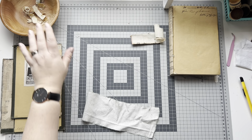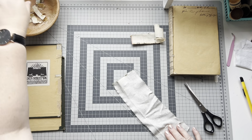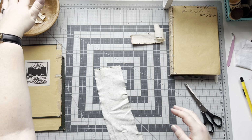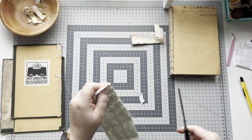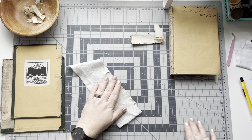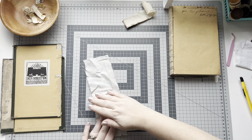I like keeping my little bowl right next to me because I don't want these threads getting to the floor, and I don't want the little paper cuts either because I have dogs. I don't want anything on the floor, and then it gets stuck to the socks and gets all over the house.